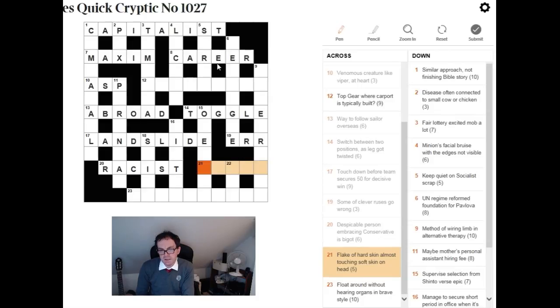Flake of hard skin, almost touching soft skin on head.